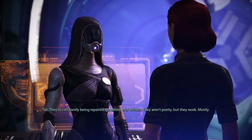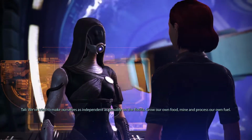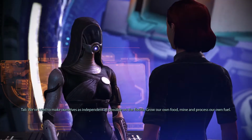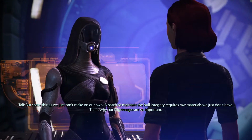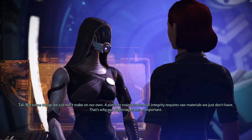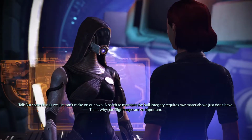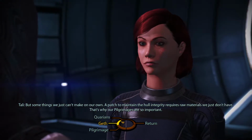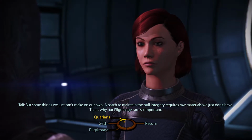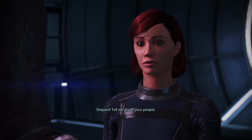Mostly. We've tried to make ourselves as independent as possible on the flotilla. Grow our own food, mine, and process our own fuel. But some things we just can't make on our own. A patch to maintain the hull integrity requires raw materials we just don't have. That's why our pilgrimages are so important. Right. Then what are you mining if not raw materials? You. I guess, yeah. Tell me about your people.